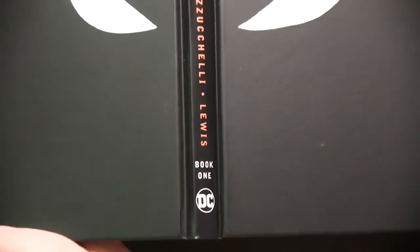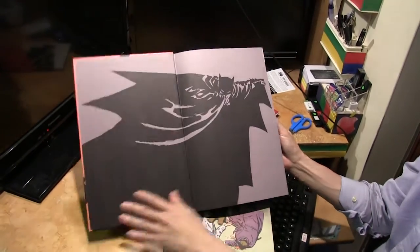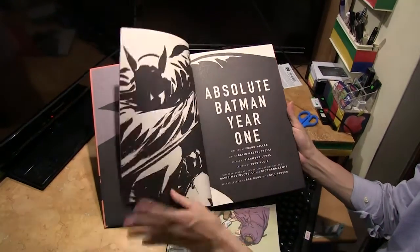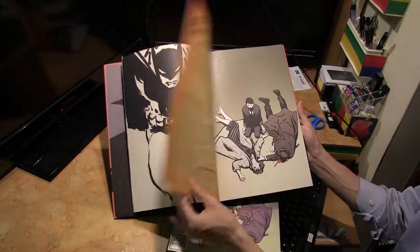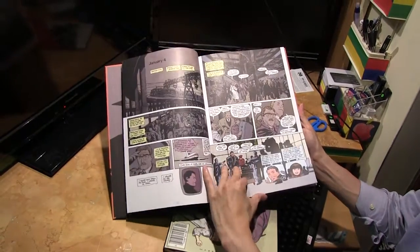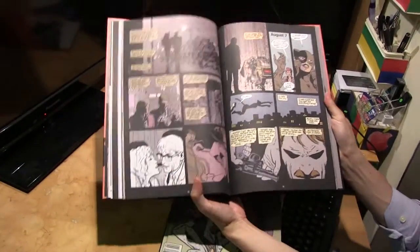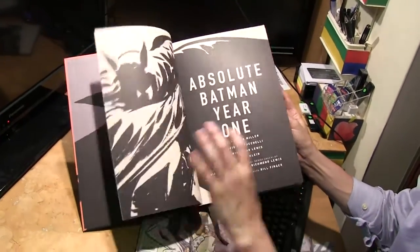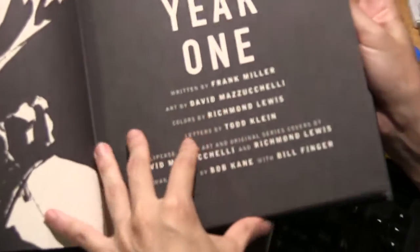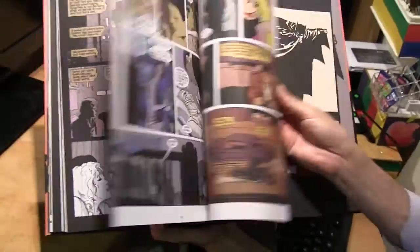Let me show you the entire wraparound cover of Batman. So Book 1, as the description says, contains all 4 issues of Batman Year One, but remastered. Recolored, remastered, and you can see that the colors really pop, and they really showcase the artist. His name always escapes me.